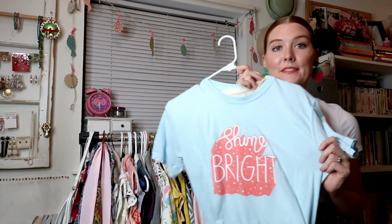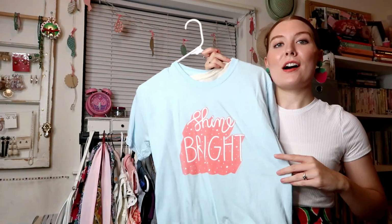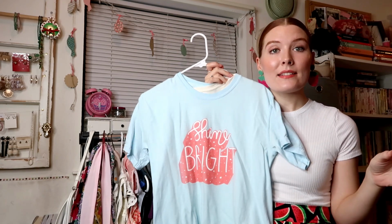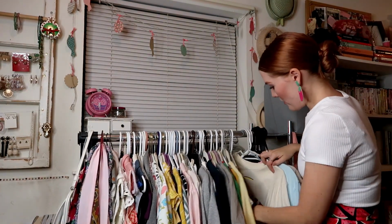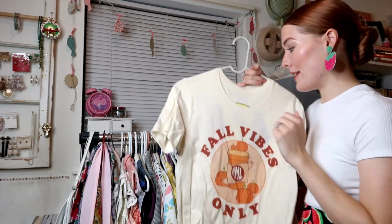This is also one of my favorite t-shirts. It says Shine Bright and it's from Callie Daniel. Shop Callie Daniel on Instagram. She has the cutest things, especially the cutest t-shirts, and I just love all of her color schemes, so this is a super fun one. What other t-shirt should I show you? It's not fall right now, it's summer, but this is another shirt from United Monogram, and it is the cutest ever. I'm obsessed with it for the fall, so I cannot wait till it gets cooler.